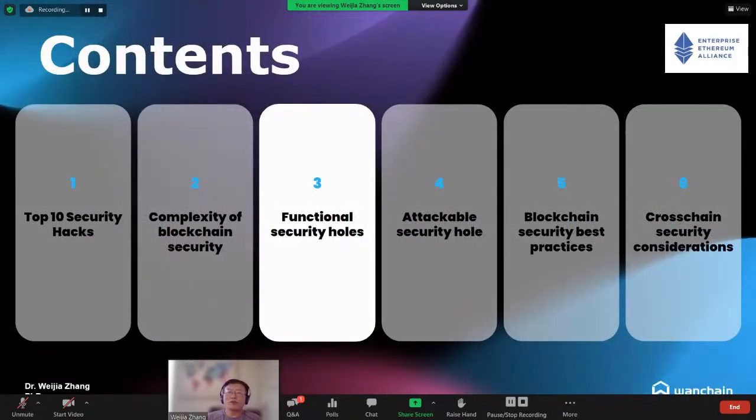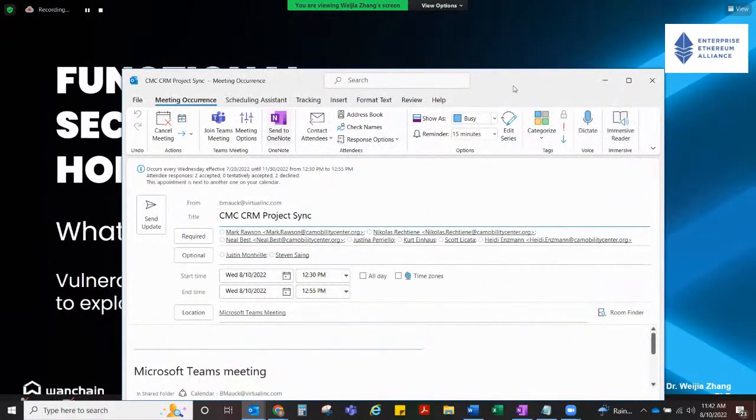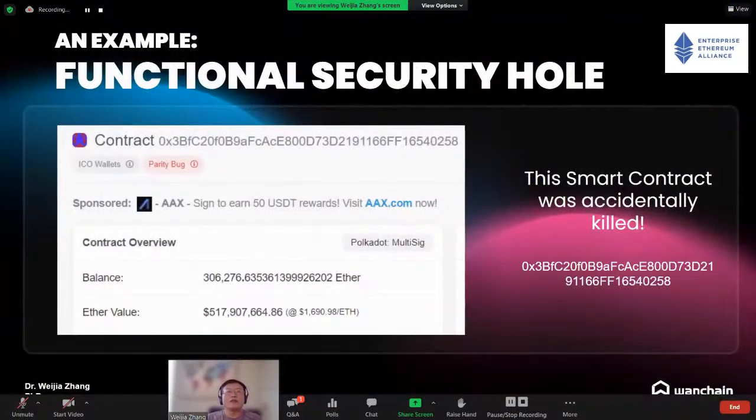And then I'm going to go to the smart contract ones. For smart contract, I classify them as two kinds of security holes. One is functional and one is attackable ones. And for functional ones, these are the vulnerabilities that do not even need a hacker to exploit to cause damages. It's just functional bug, and sometimes even the normal use operation can cause damage.